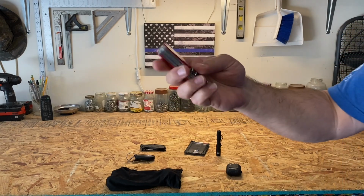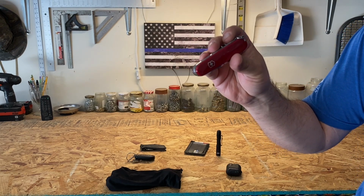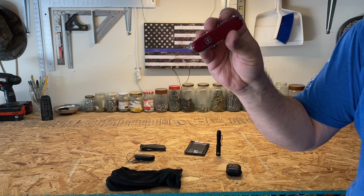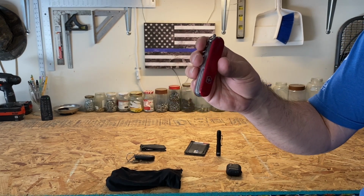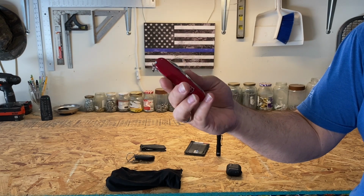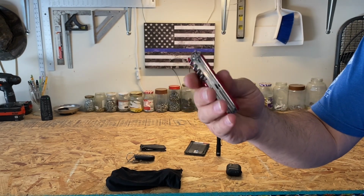This is my latest find. This is the Smith & Wesson knife. This is the Victorinox, if I'm saying that right, Victorinox. This bad boy I caught on sale at Academy this past week. If you know anything about these knives, these are $70, $80 Swiss Army knives. I got this at Academy for $40 on sale, and I am so thrilled.